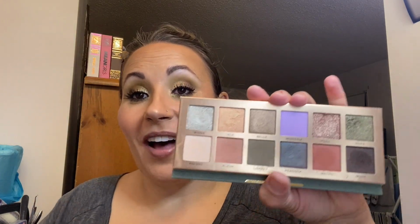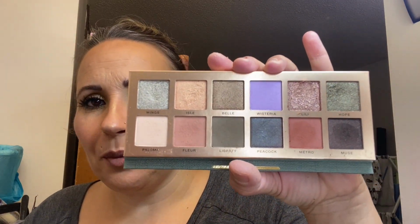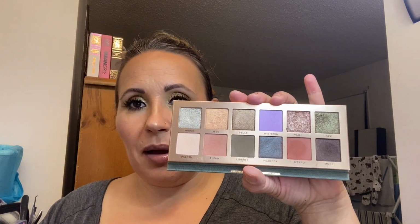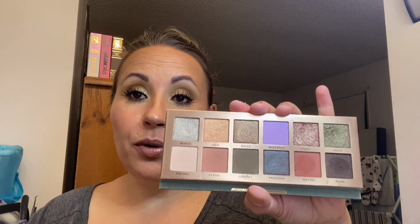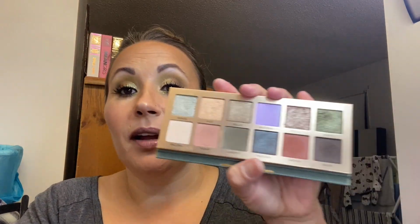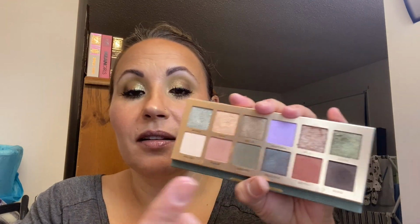So now back to Anastasia. I'm going to go into the Nouveau palette. This one is also a very fall palette, I feel, except for the purple. The purple throws me off always a little bit. I'm always headed towards the golds, the olives, the browns, the oranges, the deep reds, the burgundies, purples even. Metro is so pretty.